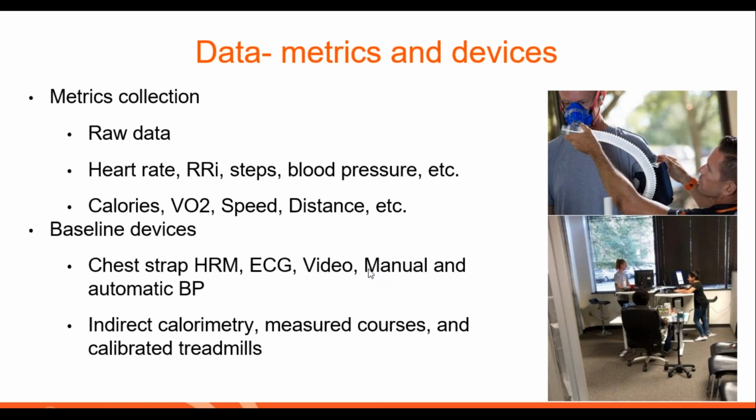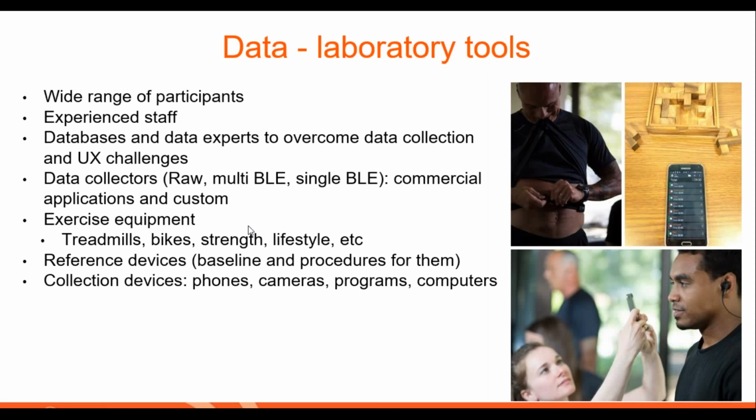For stepping and that sort of thing, we're doing video, and of course for blood pressure, we're doing manual and automatic blood pressure. For calories, we're doing metabolic cart. You see that in the upper right, indirect calorimetry. We have actually measured courses in terms of distance, and then we have treadmills and all the things that we need in the lab. I'll talk a little bit more about reference devices just briefly in just a little bit.